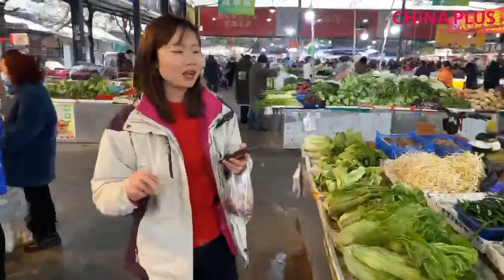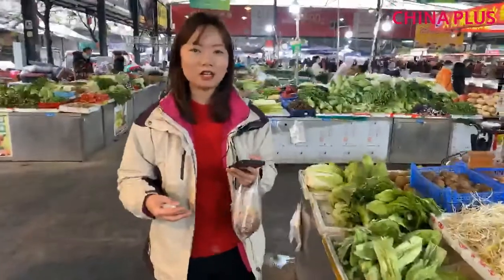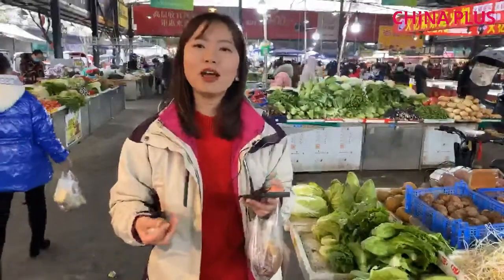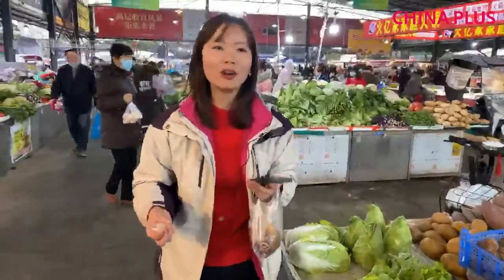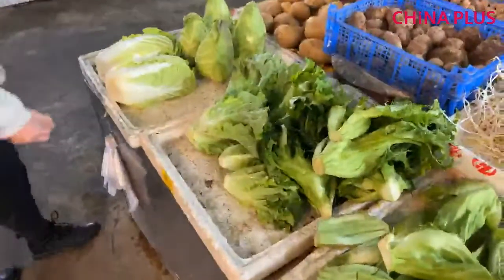Last year, I actually came to Sichuan with the China Plus team to report on poverty alleviation, and that was on the western side of Sichuan. Other than the Han people, which is the majority, there were also a lot of beautiful ethnic groups, Tibetan, Qiang, Naxi, living in that area as well. But right now, I am in the northern part of Sichuan, and you can see that in all different areas of Sichuan, they have different types of people, and very, very beautiful local life for us to see. These are all very fresh types of vegetables indeed.